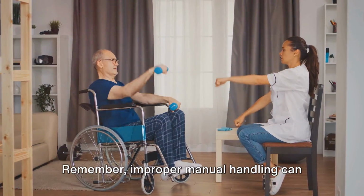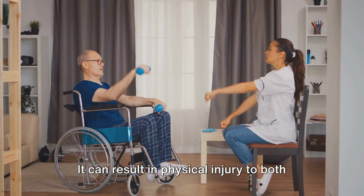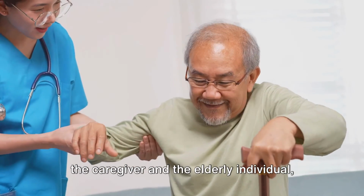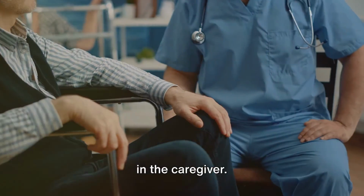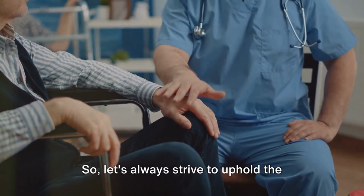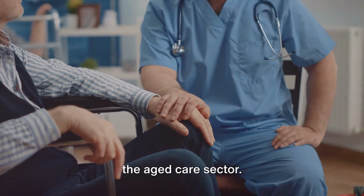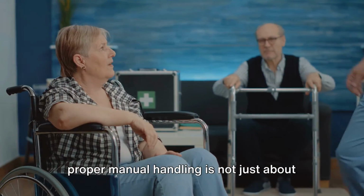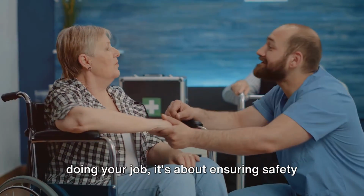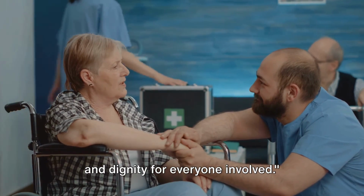Remember, improper manual handling can lead to dire consequences. It can result in physical injury to both the caregiver and the elderly individual, and cause a loss of trust and confidence in the caregiver. So, let's always strive to uphold the highest standards of manual handling in the aged care sector. Remember, in the aged care sector, proper manual handling is not just about doing your job. It's about ensuring safety and dignity for everyone involved.